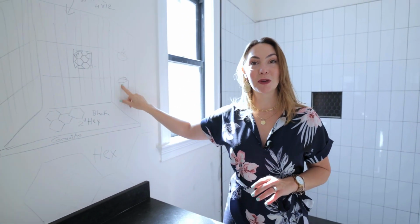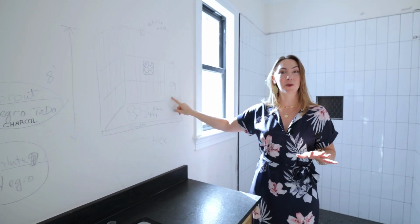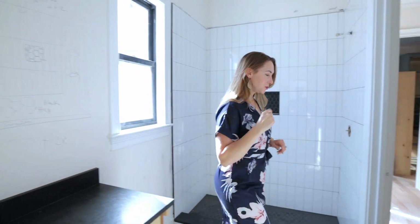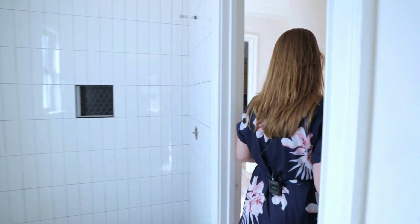Now, just like we talked about earlier, we've got our plans written over the sink just to make sure everybody knows what's supposed to be happening. And looks like they nailed it. So here's a cool little spot. We're gonna sneak right on through here.